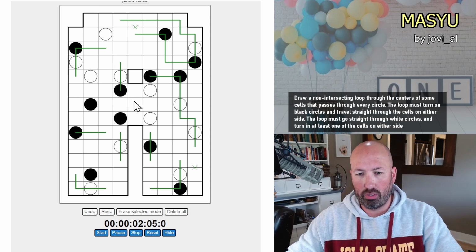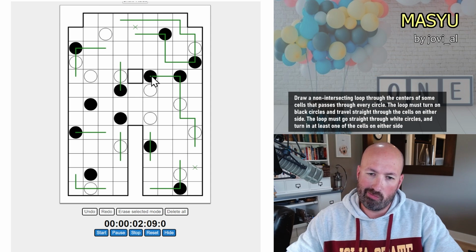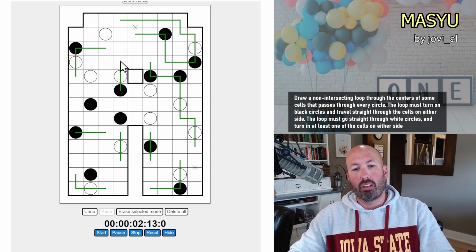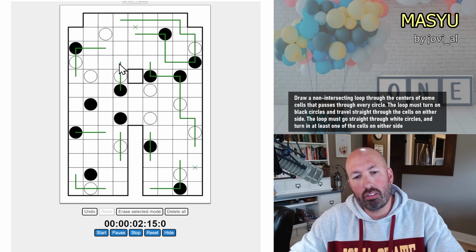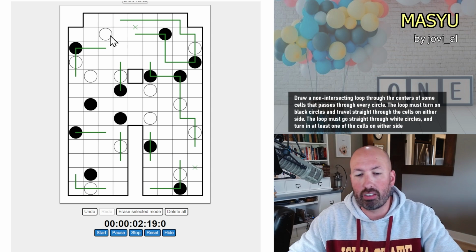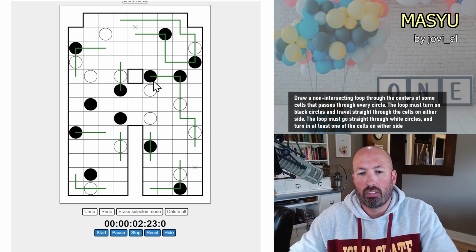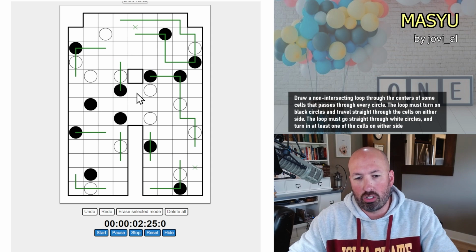What else can we do here? This needs to go... if this comes up, how are we gonna... this could still get out here though, couldn't it? I was gonna say you've got five lines and you can't connect them all up, but this one can still turn and come back out, so that's okay. That would still work, potentially.